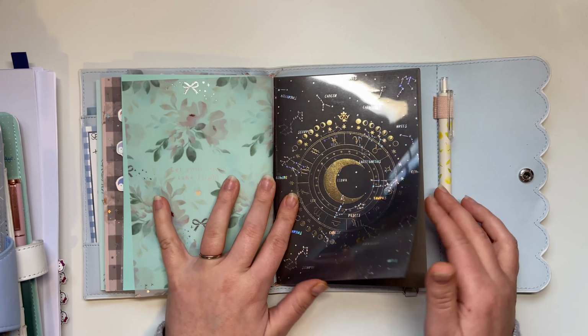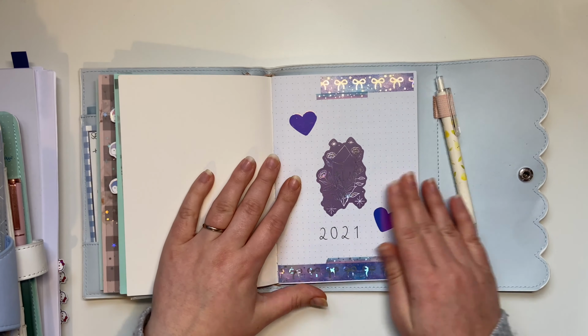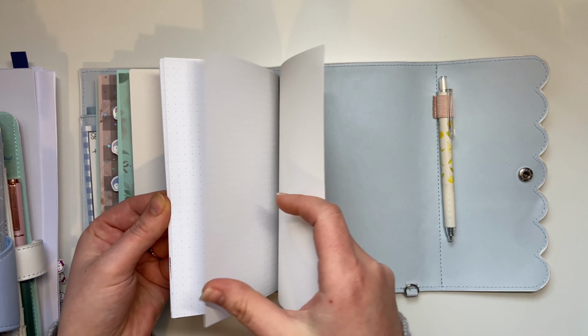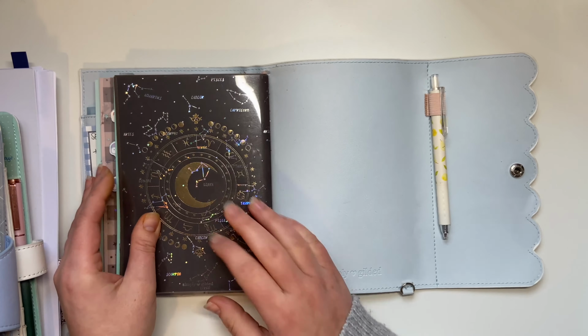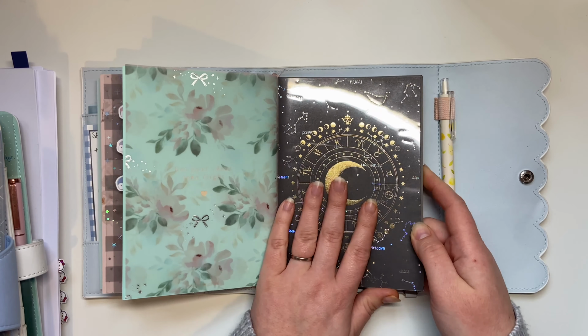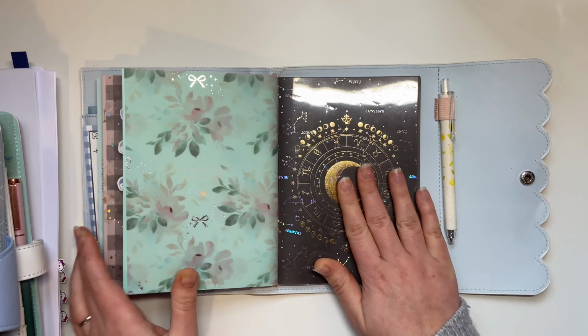And then the last one I've been using as like my manifestation journal. So that's just the front page for 2021. This is now nearly full. I've only got maybe 3 pages in the back there. Again, I'm not really going to show you. So I've been using this one as like my manifestation journal. So I think I'm going to continue to use it like that.